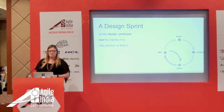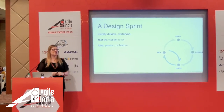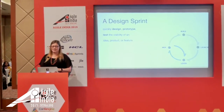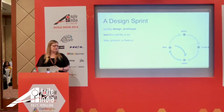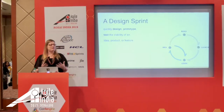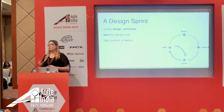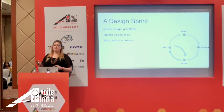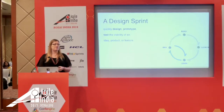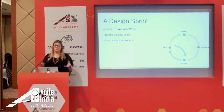So a design sprint, for those of you who haven't really looked at it before, is a very quick way to design, prototype, and test the viability of an idea, a product, or a feature. So we all know that cycle is going between having an idea, trying it out, seeing how it works, reflecting on how it works, and then changing how you build it. But the design sprint is shortcutting this process. So in a very short period of time, you can get an idea and you can learn about that idea. That is sort of the whole point of the design sprint. And that's why we call it a sprint, because it's not a marathon, it's a sprint. We're doing it very, very quickly.